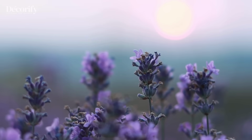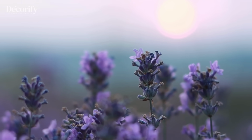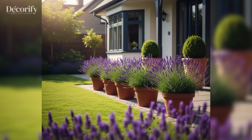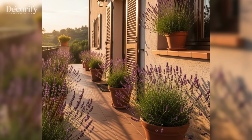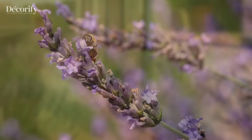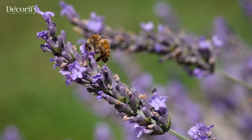If fragrance is your love language, lavender speaks fluently. This Mediterranean beauty thrives in sunny pots and brings a cottage garden vibe with every silvery stem and purple bloom. It's drought-tolerant, deer-resistant, and beloved by pollinators. Just make sure the container drains well. Lavender doesn't like wet feet.